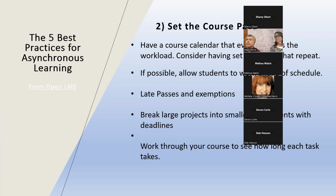And if you're dealing with, let's say, in an English course or a writing course, a large paper, you might want to break that into smaller assignments. So, and you have your printable calendar. Yeah, I have both a printable calendar and an interactive calendar. And we'll see here later in another slide, I have 5 places where the dates are posted and people will still say, I don't know when it's due.